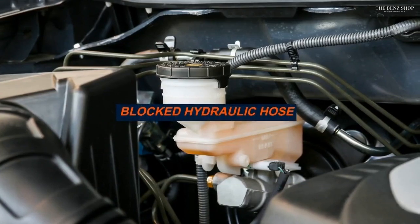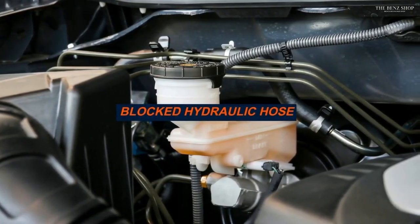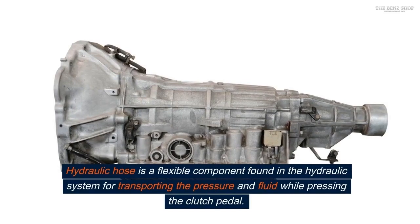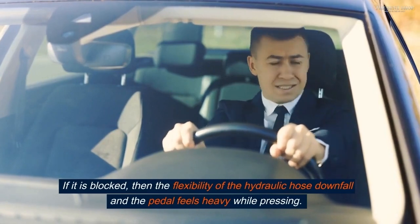Blocked hydraulic hose. The hydraulic hose is a flexible component found in the hydraulic system for transporting the pressure and fluid while pressing the clutch pedal. If it is blocked, then the flexibility of the hydraulic hose falls and the pedal feels heavy while pressing.